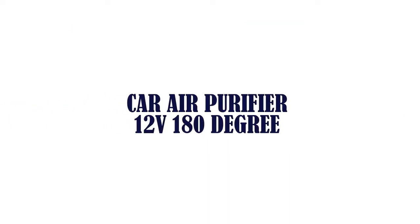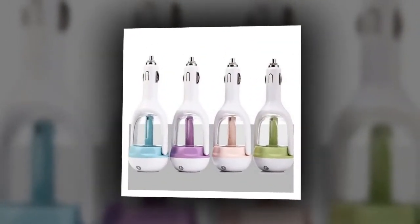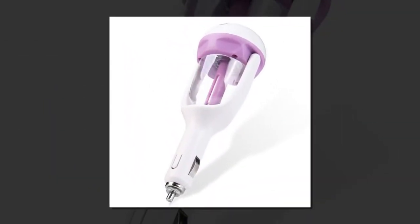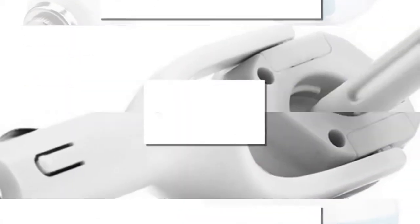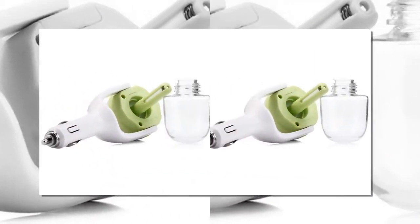The item number 1 is Car Air Purifier 12 volts 180 degree. Creative Air Aromatherapy Humidifier Car Charger. Humidification function, humidifies the air in the car and refresh the quality of air we breathe. Aromatherapy function, pleasant smell helps you lift your mood, relieve tension and anxiety, and boost the metabolism. Purification function, get rid of static, reduce the radiation and sterilize.